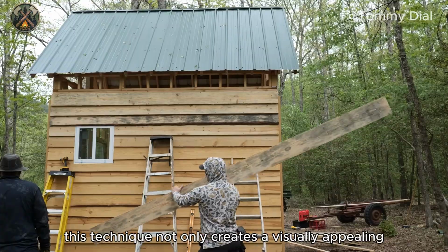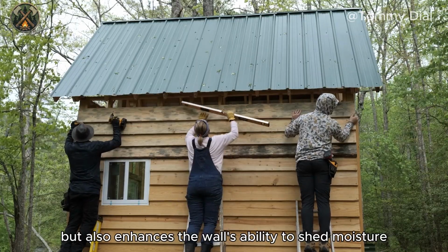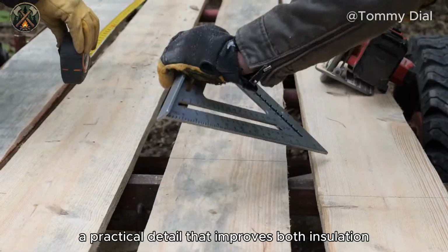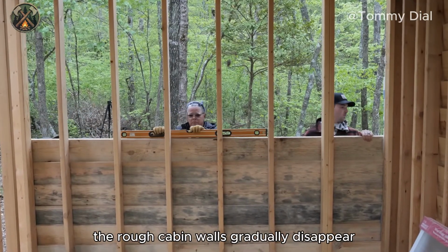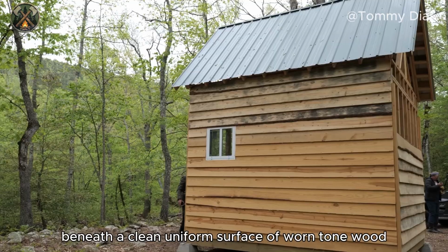This technique not only creates a visually appealing layered pattern, but also enhances the wall's ability to shed moisture and resist drafts, a practical detail that improves both insulation and durability. As they nail each plank firmly into place, the rough cabin walls gradually disappear beneath a clean, uniform surface of warm-toned wood.